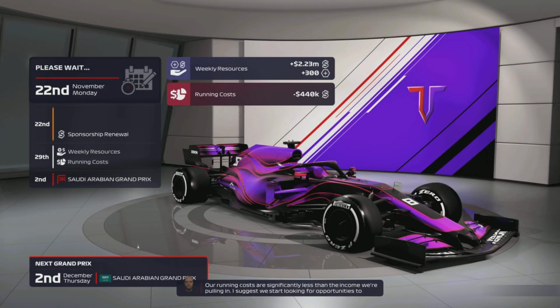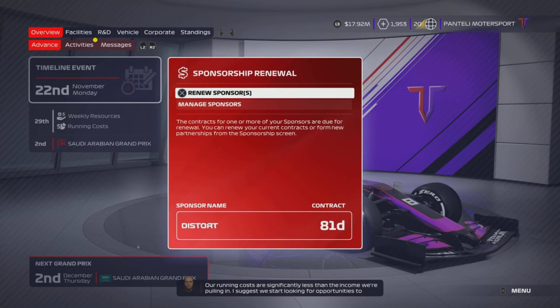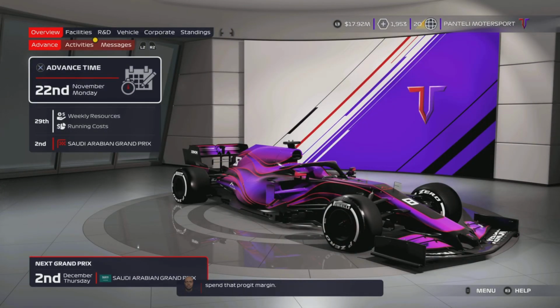Our running costs are significantly less than the income we're pulling in. I suggest we start looking for opportunities to spend that profit margin.